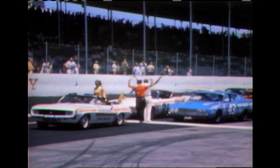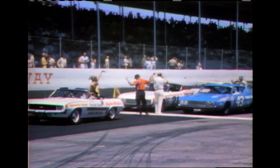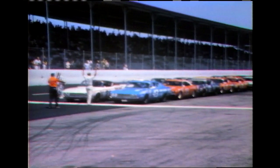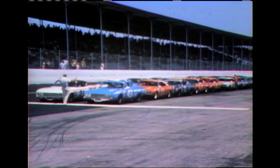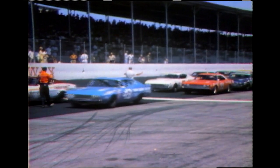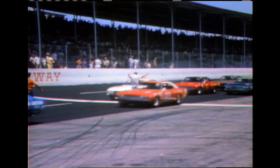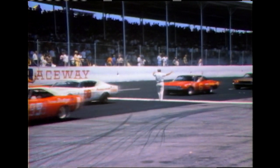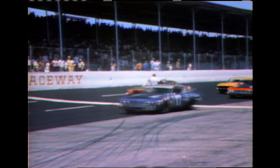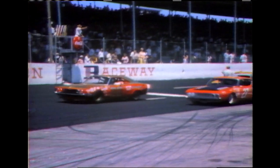Owner Cotton Owens, who lost driver Charlie Glotzback but gained Buddy Baker. He'll be in number 6 as the cars get underway now. The pace car out in front of them. Number 43, remember the blue car there, is Richard Petty, and on the outside, number 21 is Cale Yarborough. In the next row, 99 is Paul Goldsmith, the orange car. The white car, Leroy Yarborough. That was number 98. Number 6 is Buddy Baker, the Cotton Owens car. Number 17 is David Pearson. 22 on the outside is Bobby Allison, and on the inside, right beside him, was his brother, Donnie.